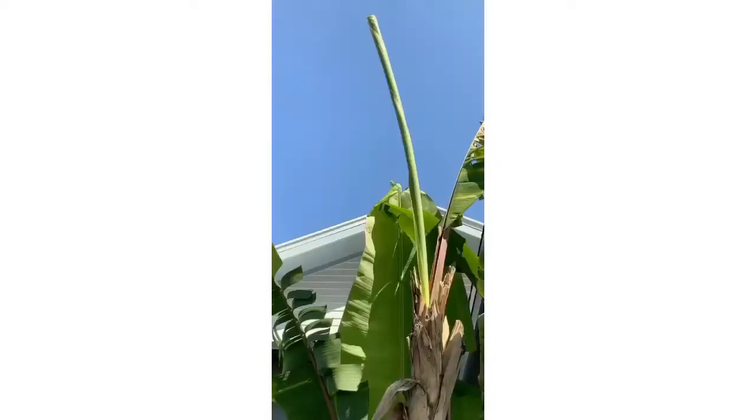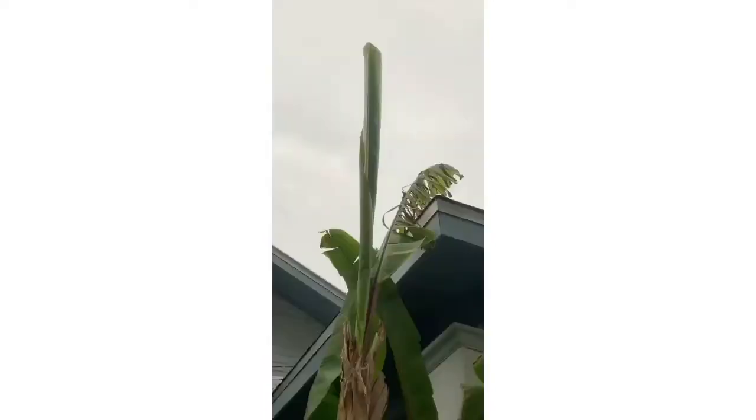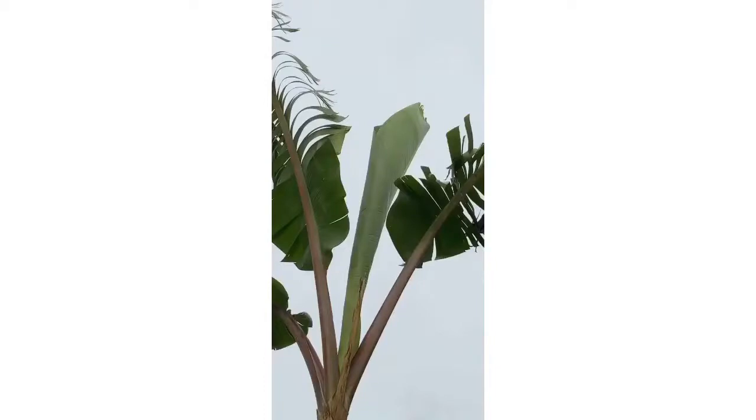A couple of hours later, and it looks like this. Looks a tiny bit thicker, and that flap is starting to open up, I think. Okay, you finally can see that spiral start to unfurl. Little by little, it's opening more. Okay, it's almost opened up, but I'm going to have to wait till tomorrow because it's starting to get dark.